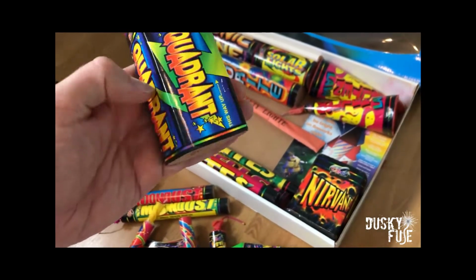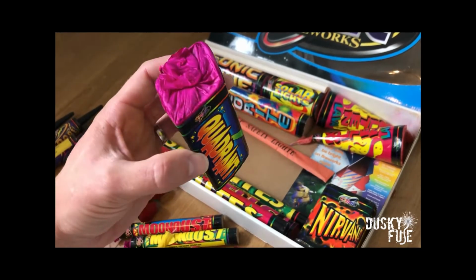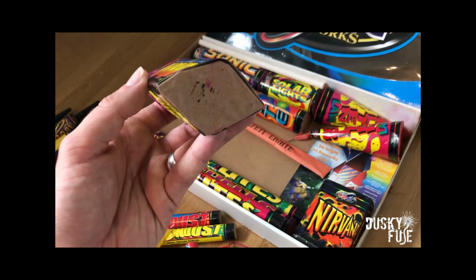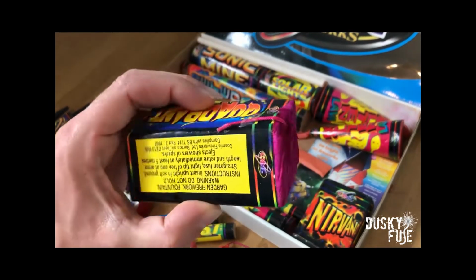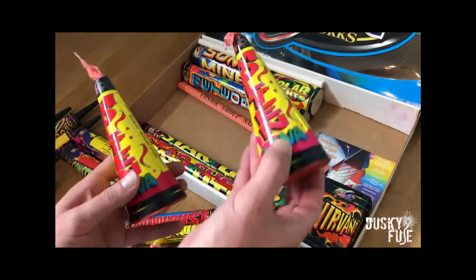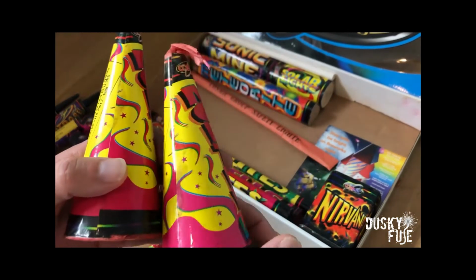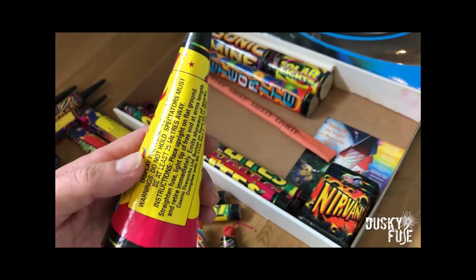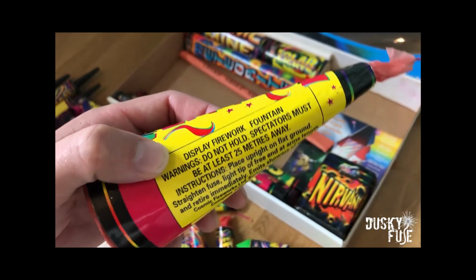So next we have Quadrant, and although you may think that this is overpackaged, it actually consists of 4 tubes, as its name suggests. You can make out from this bottom paper that those 4 tubes are closely bundled together, and therefore this is another high-end genuine piece. We have 2 of these Molten Lava conical fountains. These are very solid and are genuine pressed fireworks, therefore they're of the highest quality, and as you can see here, they are naturally display fireworks.